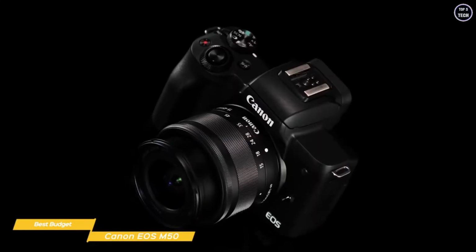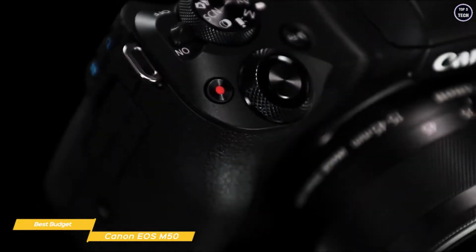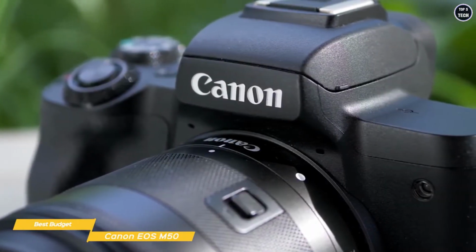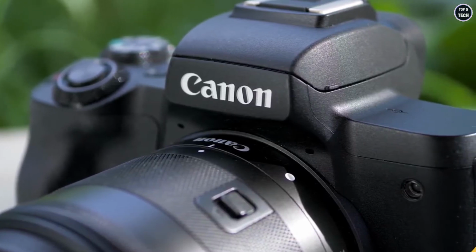The Canon EOS M50 would be a good choice for you if you're looking for a mirrorless camera for stills photography or video shooting. The M50 is highly portable, features a quality sensor and image processor, accurate autofocus, and is perfect for someone starting to make YouTube content or wants to take their social media to the next level.